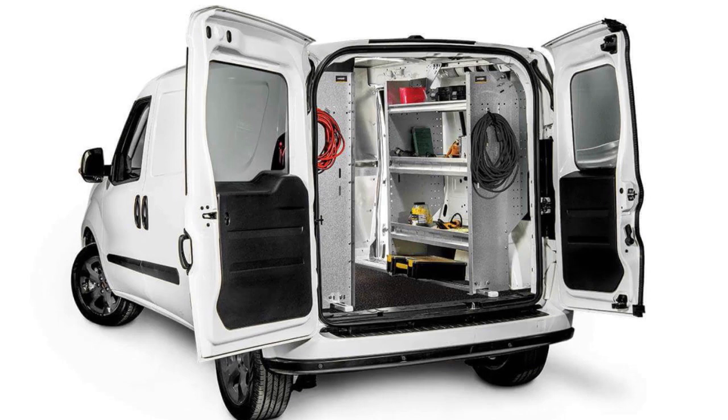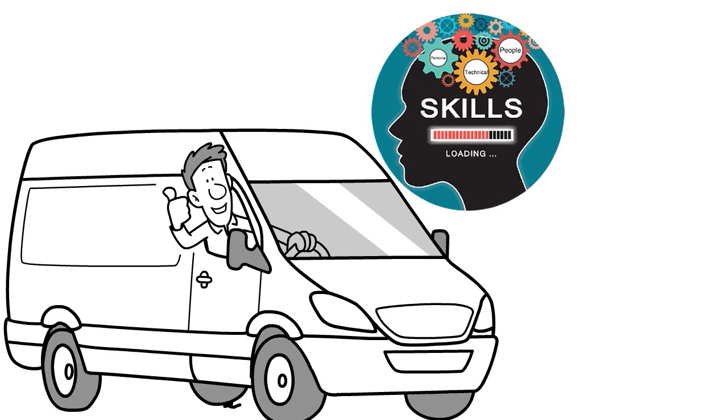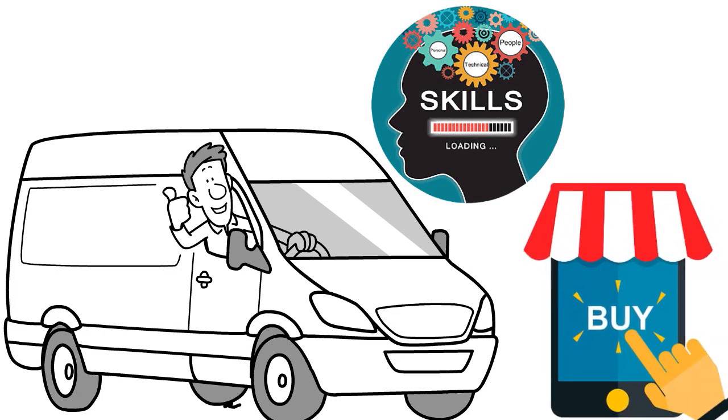You have to think about the skills of the driver. A lot of owner operators don't think about the skills of the driver, because it is the driver who is going to drive the van anyway. So if you're a solo operator for now, and you have the skills required for it, then go for it. Buy a van that fits the vehicle you're about to buy.